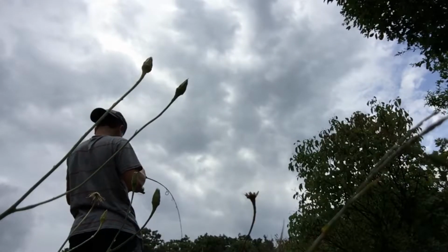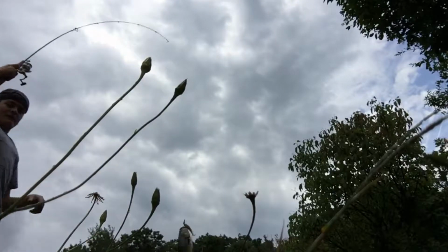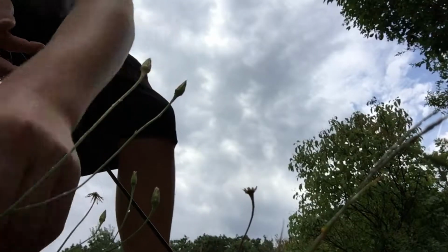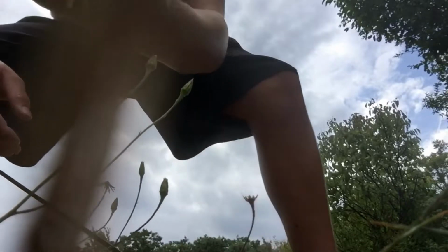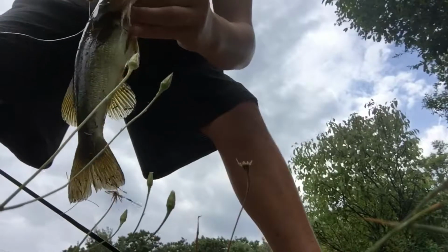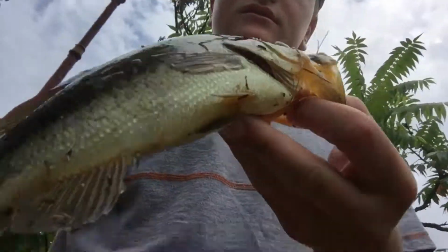Oh, he nailed that. There we go. That's another fish. Another nice chunky little fish on that baby bass colored fluke. Release him. Nice little guy.